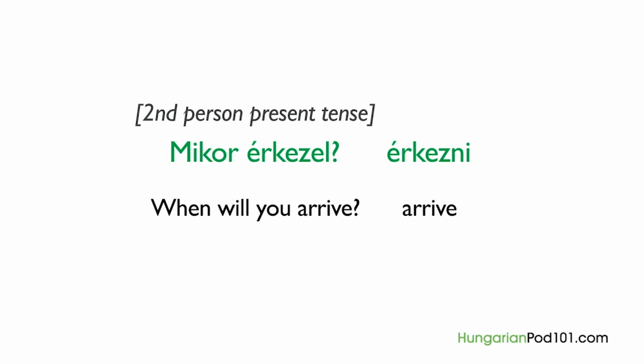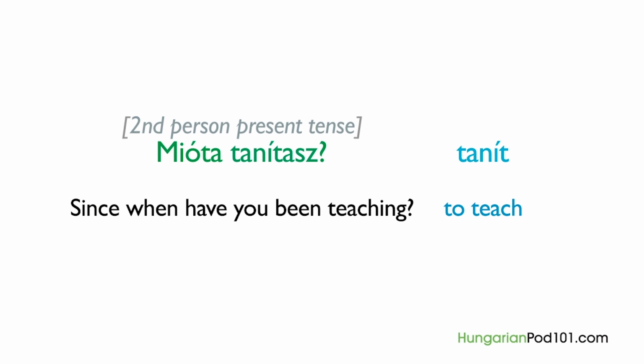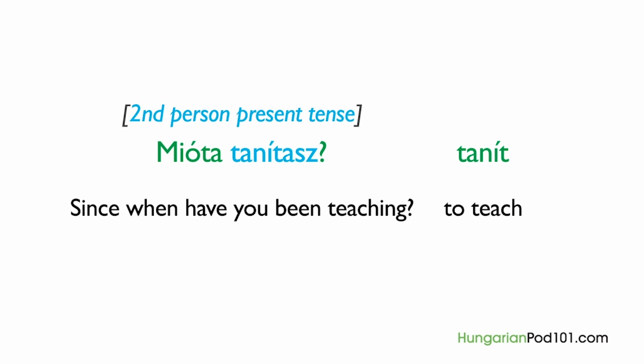In Hungarian, when talking about things occurring in the near future, we simply use the present tense of the verb. The question word stays the same. If you want to ask a question about duration, as in, since when have you been teaching? Then you will have to say, mióta tanítasz. The question word for since is mióta. Tanítasz is the verb tanít, meaning to teach in the second person present tense. You can simply use the present form in this case as well. Hungarian doesn't have a separate present continuous tense.